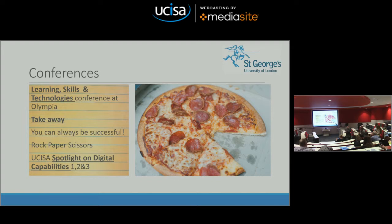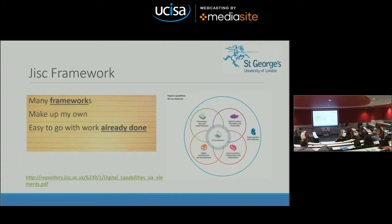But of course, I've been on other conferences, the Spotlight on Digital Capabilities 1, 2, and now 3. What did I take away from that conference? Well, I took away the Jisc framework, and I can remember going along and learning about it. I didn't even know what a framework was, but I decided I'd look into it and see what it was all about.